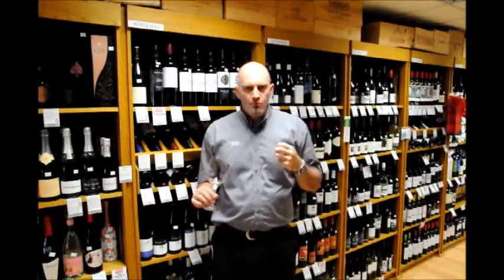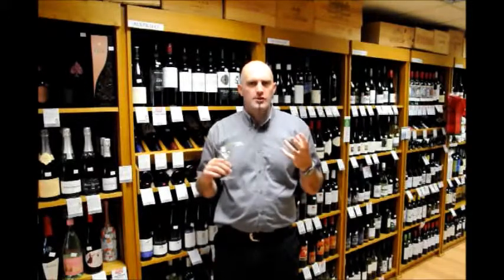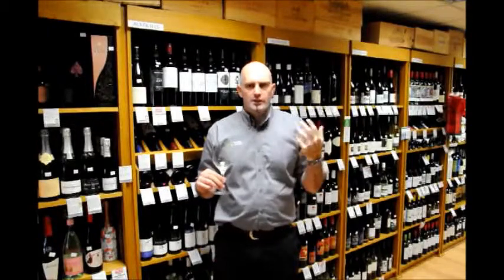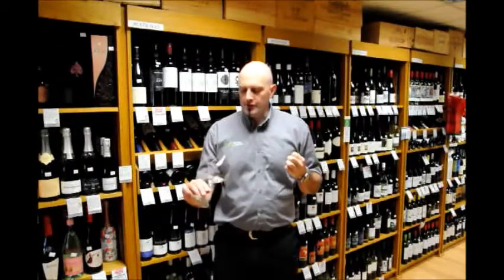Beautiful palate. It's got all that lovely citrus fruit, grapefruit and lemon, but it has a bit of texture and a little bit of weight to it. It just fleshes it out a little bit. It's got really crisp acid, and it just lingers on the palate really well, through to that stony mineral style finish.